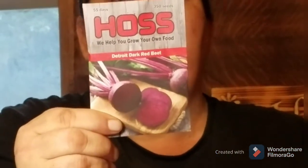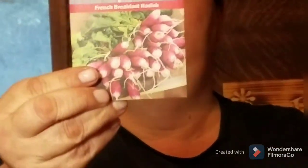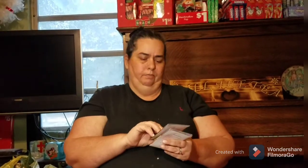Alright, the Detroit Dark Red Beet. Like I said, this is our first year growing beets. These are 55 days to maturity, and I hope we end up liking them. Let's see what else. Alright, I got 2 of those. This is the French Breakfast Radish, 25 days to maturity. So actually I got like, I think 5 different types of radish, and I can plant those in succession.